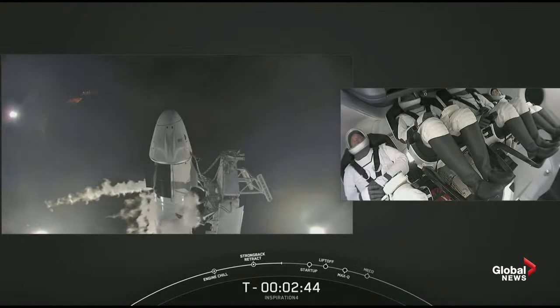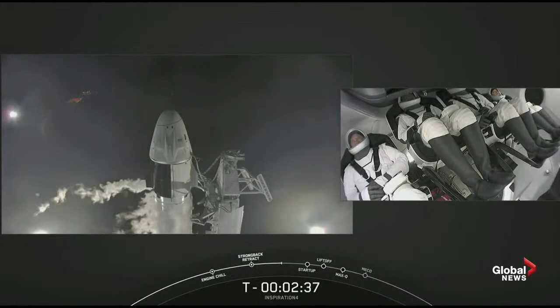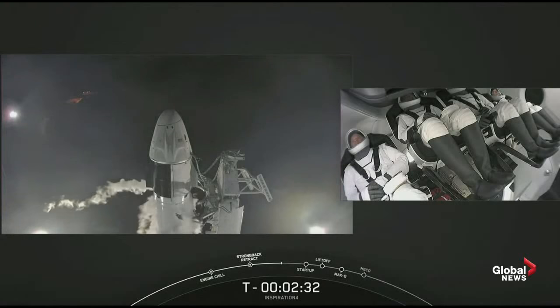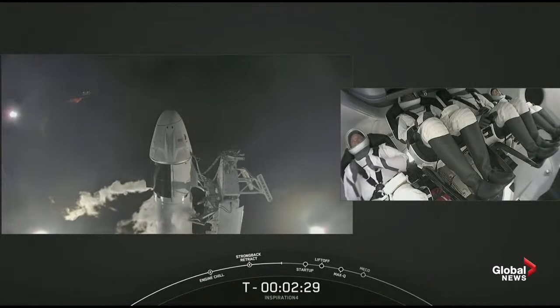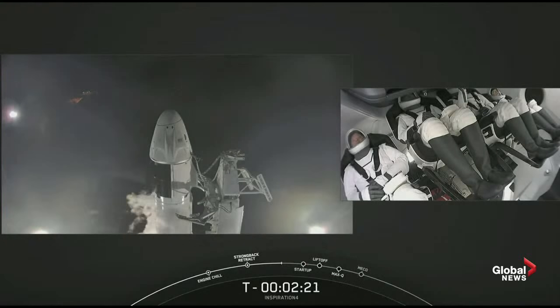Dragon has transitioned to terminal count and is on internal power. All right, and there's that call out that Dragon is now running on its own power. It is no longer connected to the power systems of Pad 39A. As you just heard, the crowd is super excited here at SpaceX headquarters in Hawthorne, California, as we are now under 2.5 minutes until the launch of the Inspiration 4 crew. That crew there can be seen on the right-hand side of your screen, buckled in and ready to go.